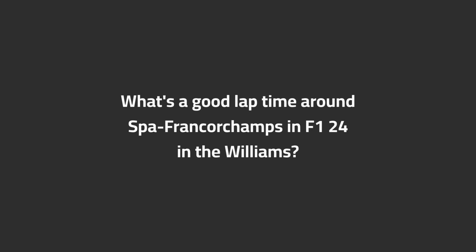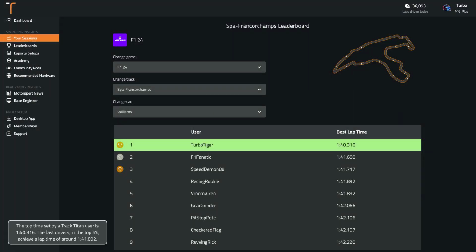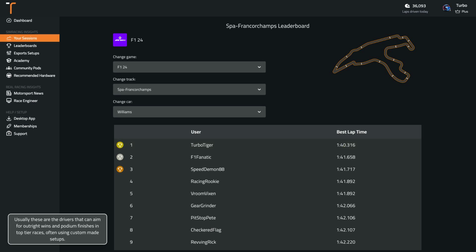What's a good lap time around Spa-Francorchamps in F1-24 in the Williams? The top time set by a Track Titan user is 1:43. The fast drivers in the top 5% achieve a lap time of around 1:41.9. Usually these are the drivers that can aim for outright wins and podium finishes in top-tier races, often using custom-made setups.